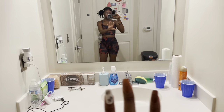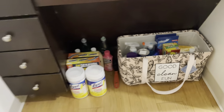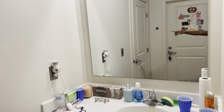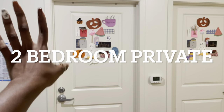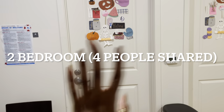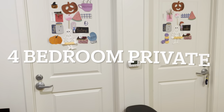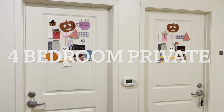So this is just a little sink area, nothing special. And under here, this is where we have our little cleaning supplies. And over here, this door is just the bathroom. This is my roommate's room and this is my room. So I'm in a two bedroom separate. They have four bedrooms, but two people in it, and then they have four bedrooms with four individual rooms.